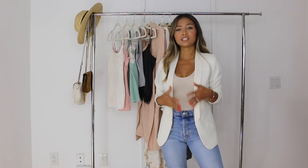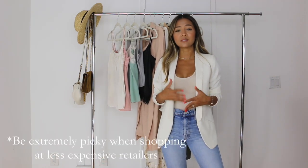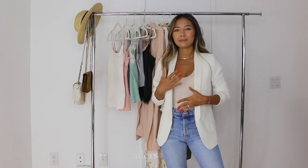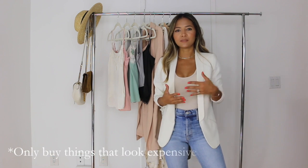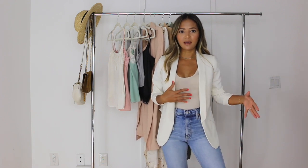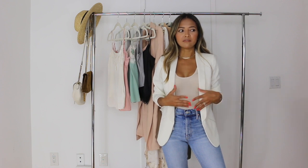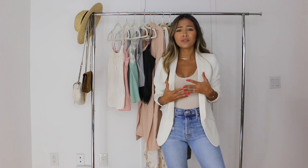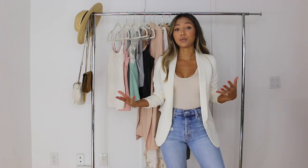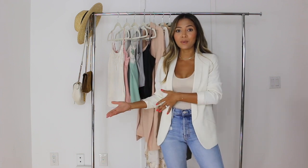As opposed to shopping at cheaper retailers, when you don't spend that much money on your clothes, you are probably going to buy more and more and more of it, just because in your mind you're thinking, oh well, it's so cheap, I can just buy a ton more. But then a lot of those are stuff you just end up accumulating that you don't end up wearing because you have so much of it. You don't really know where to go and what direction to go in.